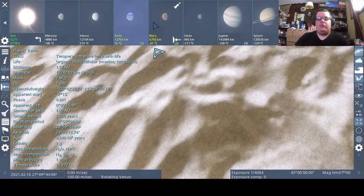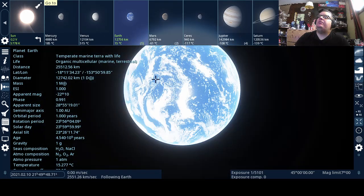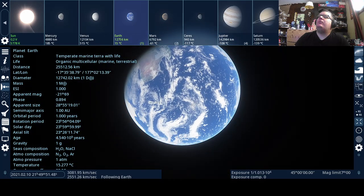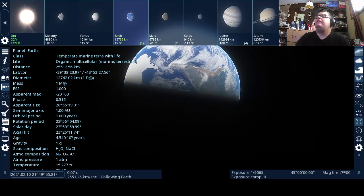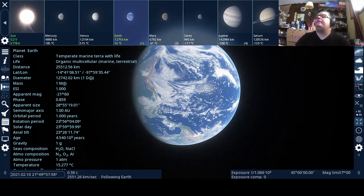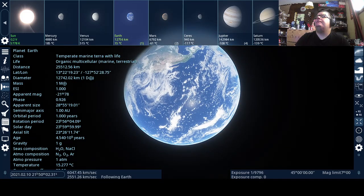Alright, now we're going to head towards the place that we're all familiar with. The Earth, the only known planet in the universe that we know of that supports life. The best candidate for life outside of Earth would be Mars, but so far, all examinations of Mars have turned up negative so far.